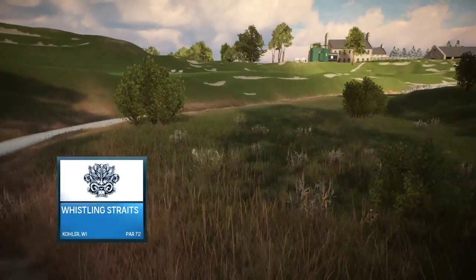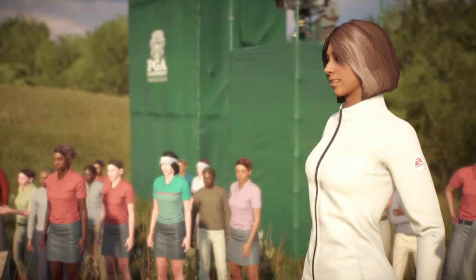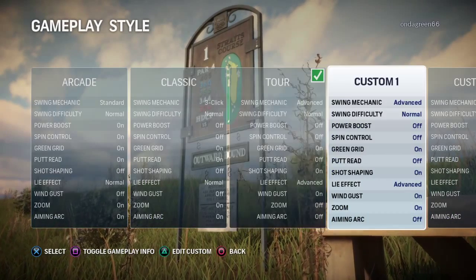Hello again and welcome. Rich Lutter alongside Frank Nobila. We're at Whistling Straits along Lake Michigan, Kohler, Wisconsin. And this golf course was first established in 1998. Frank, what are some of the key scoring holes out here?